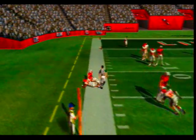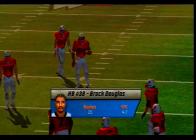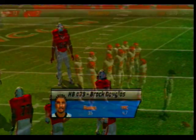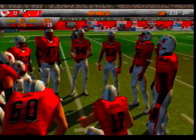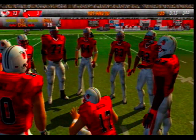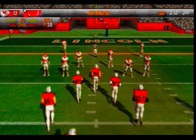Stiff-arms the defender to the ground, and he steps out of bounds at the 15. Great throw to beat the zone. I'll tell you, the defense has to do a better job of coming up and clamping down on the receiver whenever he enters their zone. They're inside the 15-yard line.